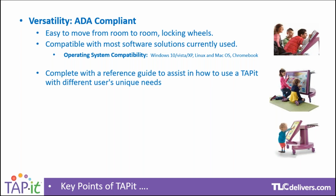We do supply it with, as you see here, a reference guide, because we've been doing this for the last 8 years. We've developed quite a lot of white papers and usage cases, and we've condensed that down to a 64-page reference guide, which will show how to use TAPit with different users' unique needs. So if you've got users in wheelchairs, or users, for instance, that have cerebral palsy, we give some recommendations on the type of software to use and how to use TAPit. It's a really useful guide. It's available from TLC. They can send that to you as well.